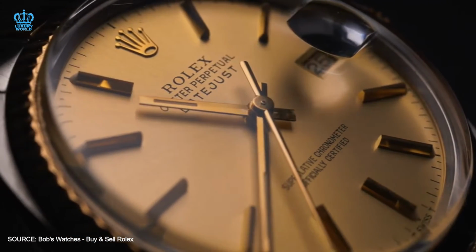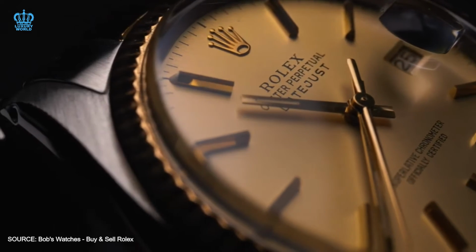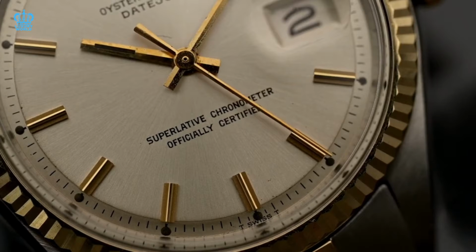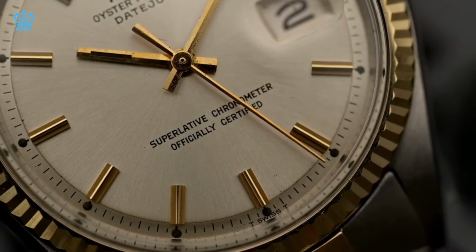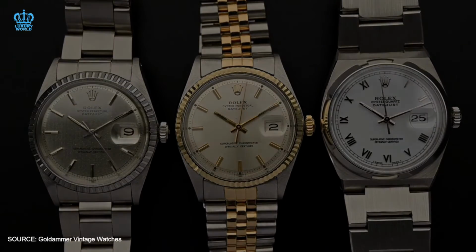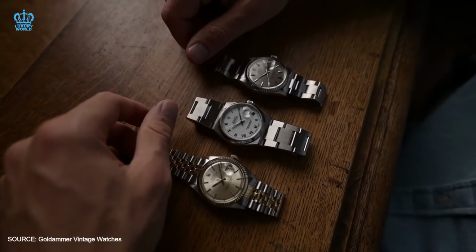Modern Datejusts cater to those prioritizing advanced technology and reliability over vintage charm. Rolex has been consistently refining its designs to create the perfect daily watch, and modern Datejusts embody these cumulative improvements. While sacrificing the romantic allure of vintage aesthetics, modern models offer superior functionality.